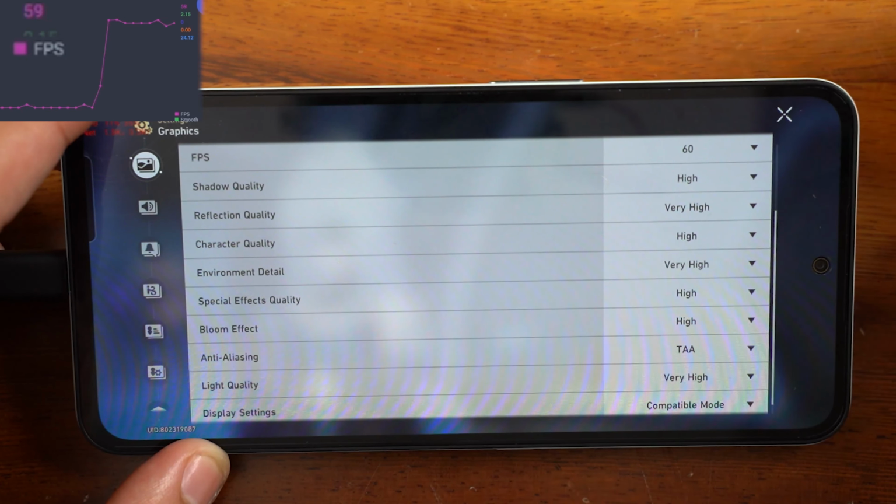42, 39. Alright, and let's go for this. And they're done. I think lowest I've seen is about 39-ish FPS. Usually it's around like 40-ish FPS. So you will see some drops here and there. But the drops don't look major enough to be any sort of serious concern.